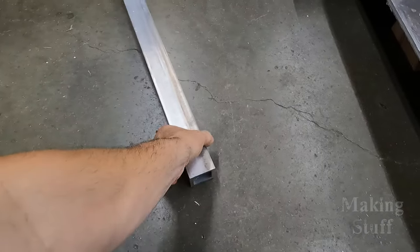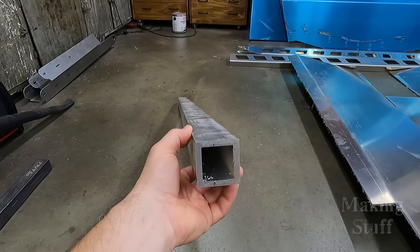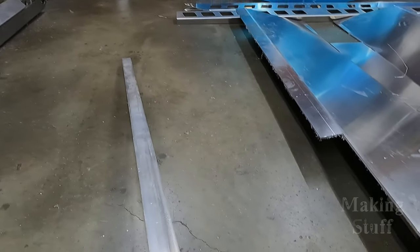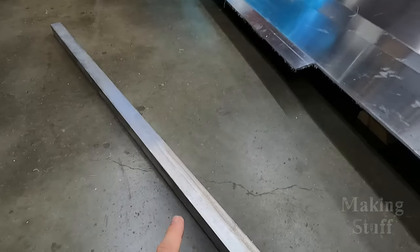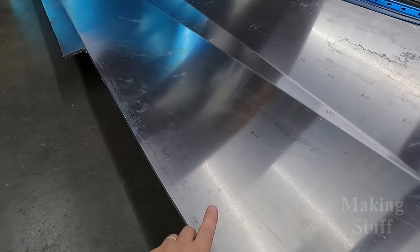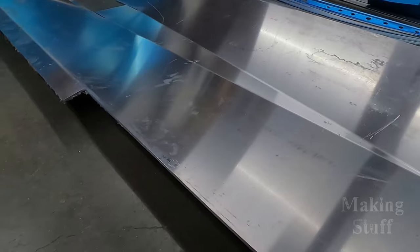And I went to my local metal supply store and I got this big beefy 2-inch by 1/4 square tube piece of aluminum, and I think this will do the job just fine. So now I need to just cut some supports that are the same angle as the bottom right here, and then I can weld this into place.